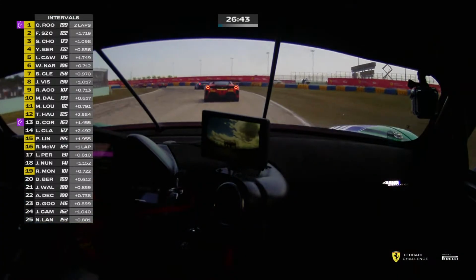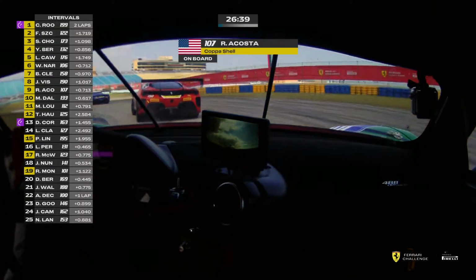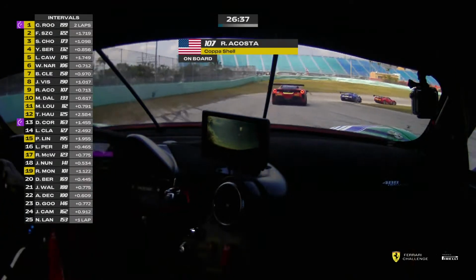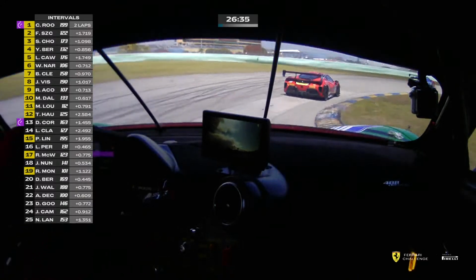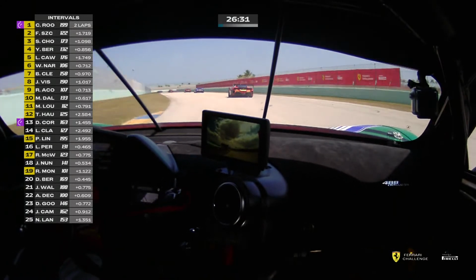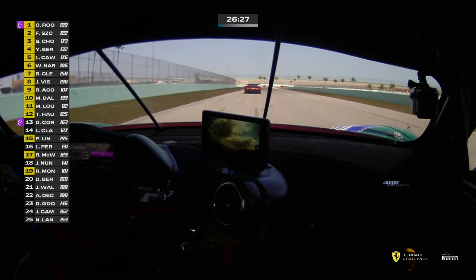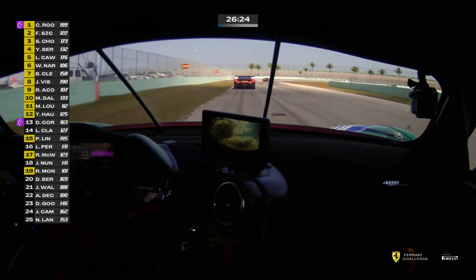Ray Acosta we're watching right now, running in P9 at the moment, and we go on board with Ray Acosta, who is chasing down that John Viscup car. John Viscup currently running in P8, Ray Acosta running in P9 as we ride on board with Ray Acosta now. It was lovely to hear from him earlier on in our program in the warm-up to the race.